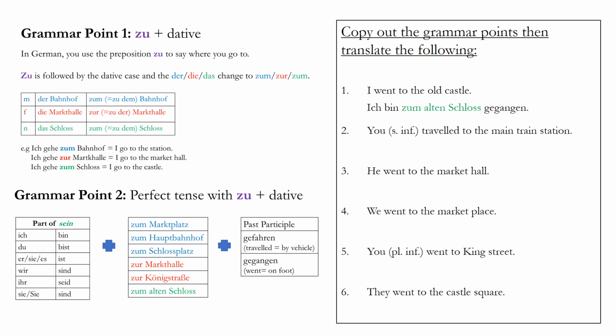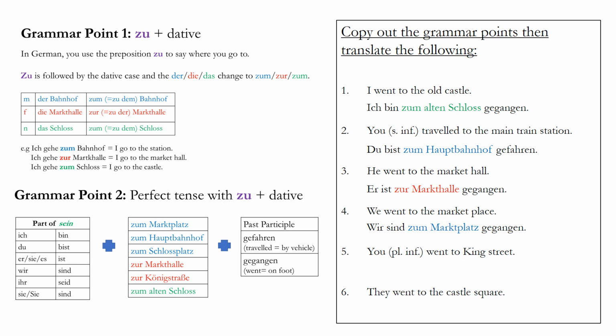Eins. Ich bin zum alten Schloss gegangen. 2. Du bist zum Hauptbahnhof gefahren. I used gefahren because the question said travelled. 3. Er ist zur Markthalle gegangen. 4. Wir sind zum Marktplatz gegangen. 5. Ihr seid zur Königstraße gegangen. 6. Sie sind zum Schlossplatz gegangen.